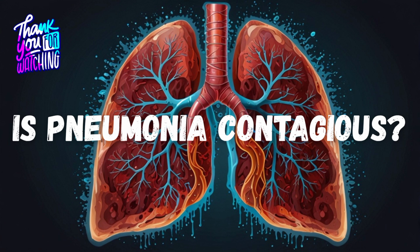But people often experience other symptoms too. Intense fatigue or tiredness is very common. Headaches, muscle aches all over the body, what doctors call myalgia, loss of appetite, sometimes nausea, vomiting, or even diarrhea can occur. It sounds like it can really knock you out systemically, not just in the lungs.